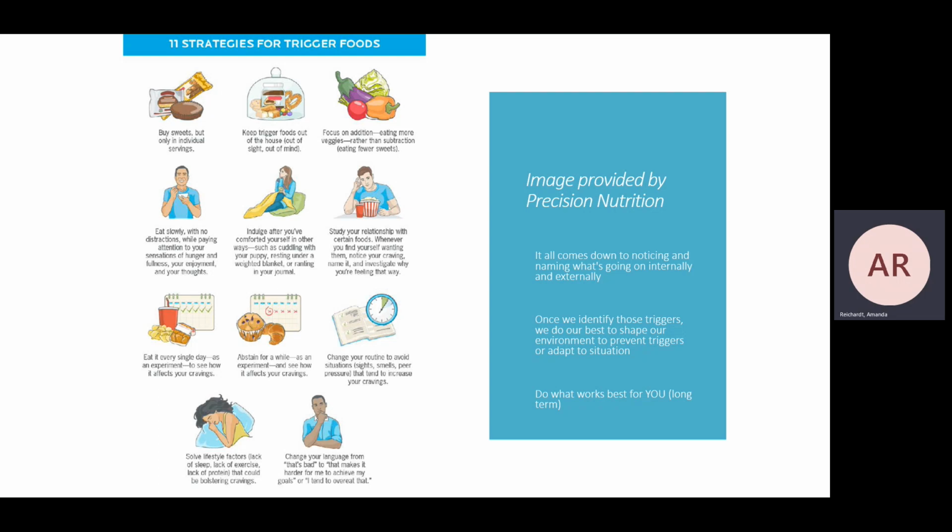Eat it every single day is another one. It's kind of a funny one, but it's an experiment to see how it affects your cravings. If I have chocolate every day, I'm probably going to stop craving it if I'm having it so intensely. It's not going to be good in the short term, but long term, it might actually help my cravings.